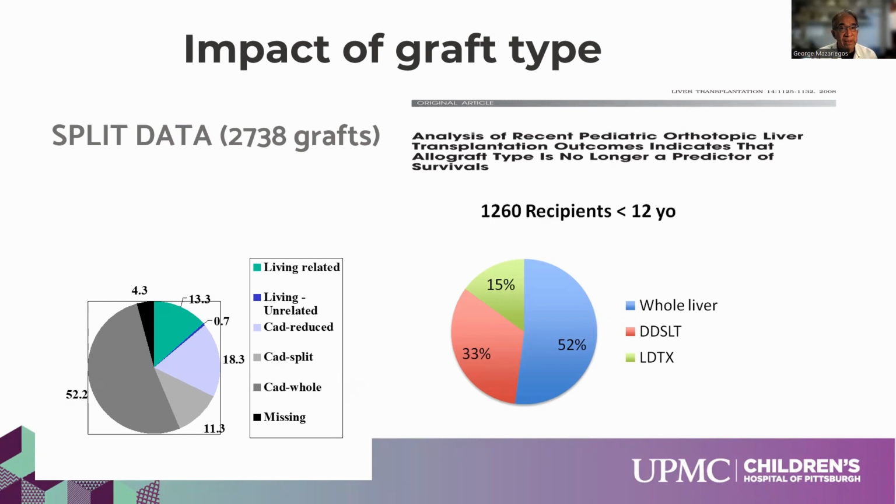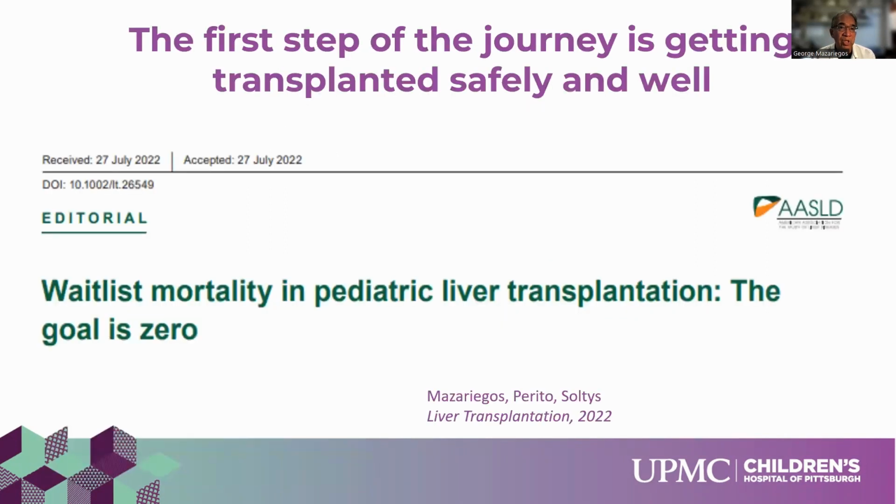I'll show you a little bit of data, but I think the first important piece of information and goal is that every child should get transplanted when they need it in the United States. The first step of this journey of transplantation is getting transplanted safely and well. And the waitlist goals have to be 0. That is our goal that we're striving for in the Starzl network and in the country. And we want to shed light on how we can best get there.